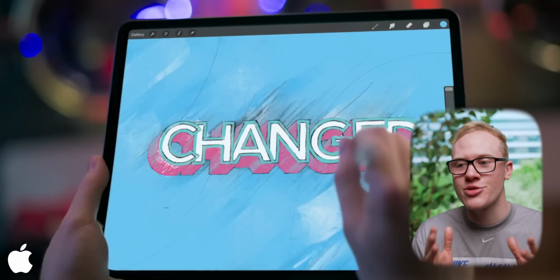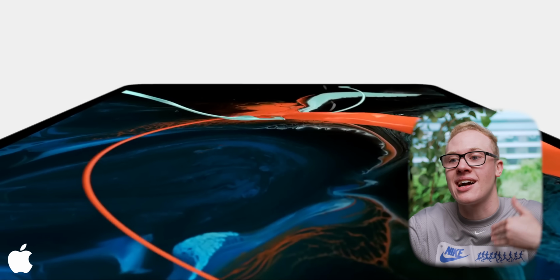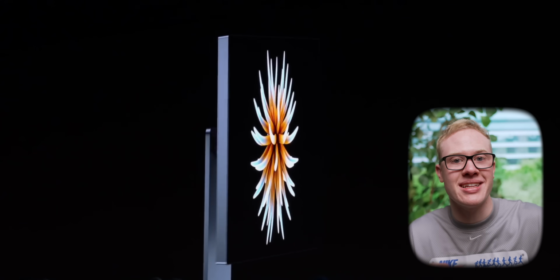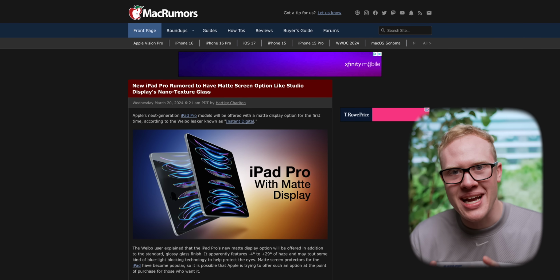OLED means you're getting true black levels where pixels can literally shut off, so you're seeing the actual color black. You're going to see an insane contrast between blacks and whites. And the color accuracy is getting even better too, with these screens being described as having unrivaled image quality. Potentially for the first time, Apple could even offer a matte version of these displays, where straight from Apple you could pick between the glossy standard finish or pay a bit more for something less reflective and that feels more like paper, which would be amazing if you do art.